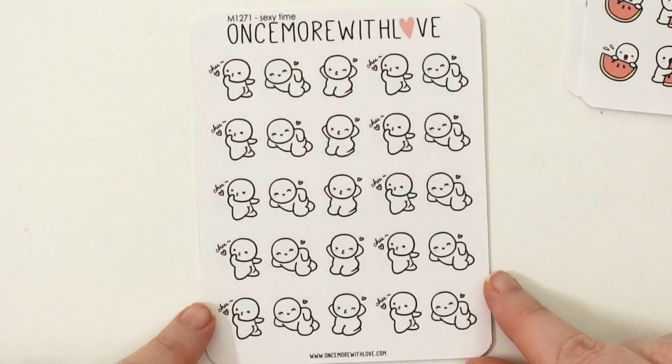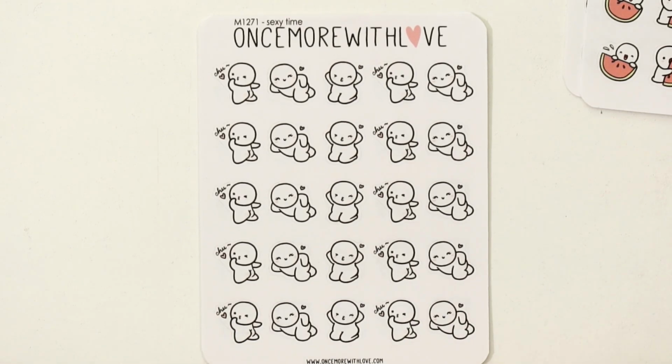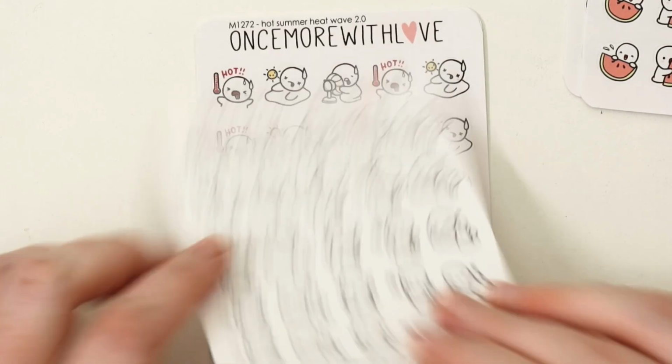Then we have Sexy Time. I don't know what I'm using this for, but look at them. They're so cute. I had to pick up the Sexy Time.